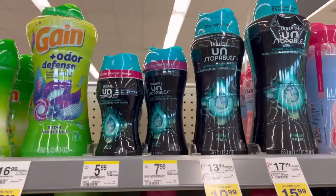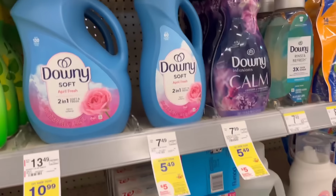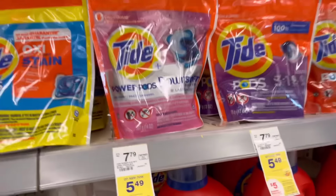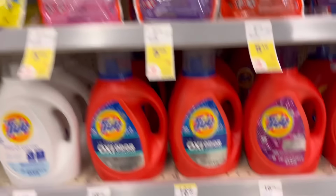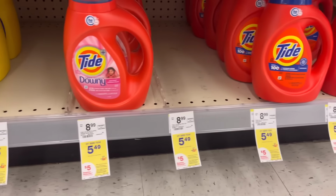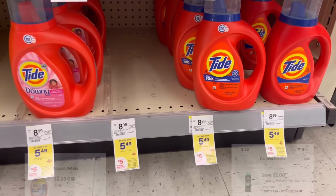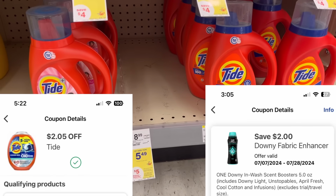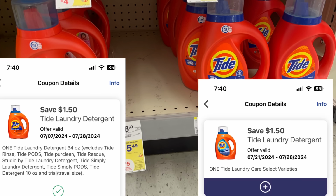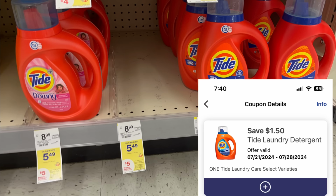Next, we still have this promotion. Buy four, get $5 in Register Rewards. The Bounce, Downy, or Tide Laundry Care. They are $5.49. Again, buy four, get $5 in Register Rewards. And I still have those digital coupons, the $2.05, the $2, and $1.50 for the liquid. I have two. So your total for four will be $21.96.